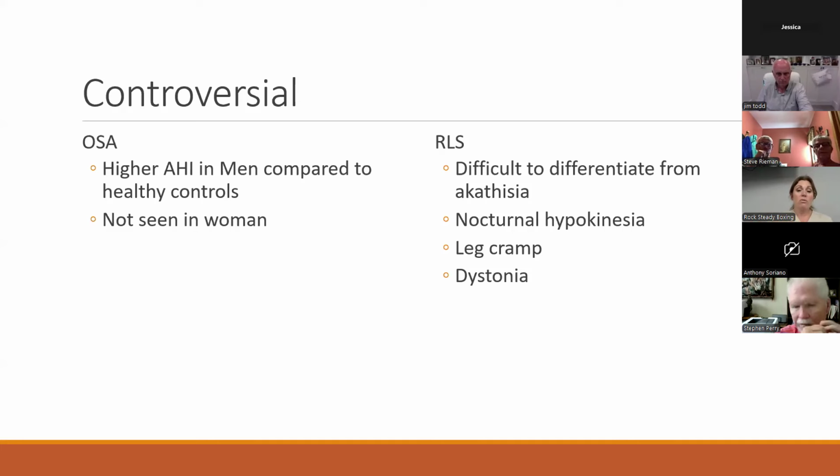And we also know that Parkinson's disease has other things that can mimic restless legs. You can have what we call akathisias, like this inside restlessness that isn't restless legs, but you just feel like you need to move. You have dyskinesias that you're moving, leg cramps, and then you can get dystonia where you just have to move. And then there's times that you are just stiff and you want to move, but you can't move. That's not really restless legs, just part of the Parkinson's.